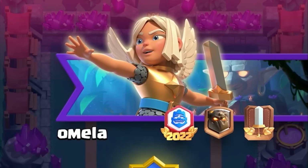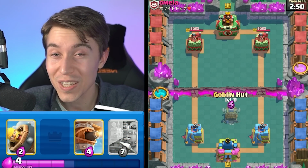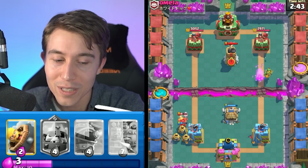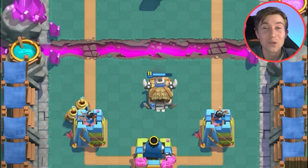This guy's got a Battle Healer in his banner. It's going to be interesting to see if he's actually going to be running an Elixir Golem deck, because most of the time, if you're running Battle Healer, it has to be paired with either a Golem or Elixir Golem deck. This guy is going to be just going in for a Miner and a Bomb Tower, so it's going to be one of the more casual meta decks that you see every single time in Clash Royale.